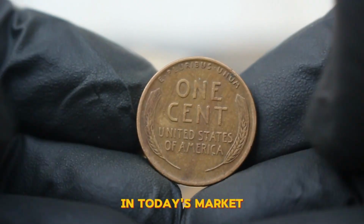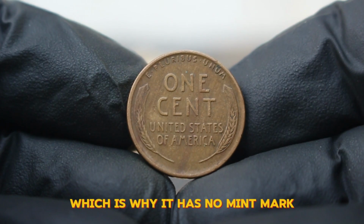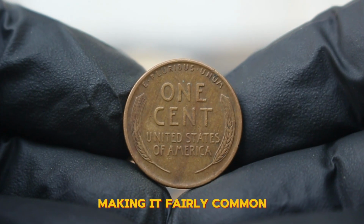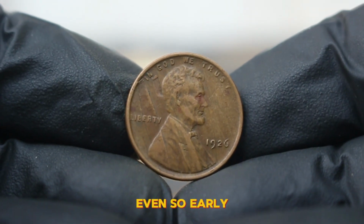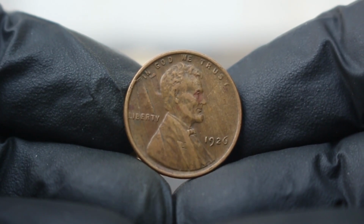in today's market. The 1926 Lincoln wheat penny was struck at the Philadelphia Mint, which is why it has no mint mark. Over 157 million of these pennies were produced, making it fairly common compared to other dates in the series. Even so, early wheat pennies are becoming more collectible as time goes by, especially in fine condition or better.